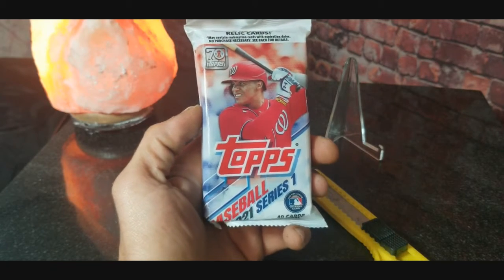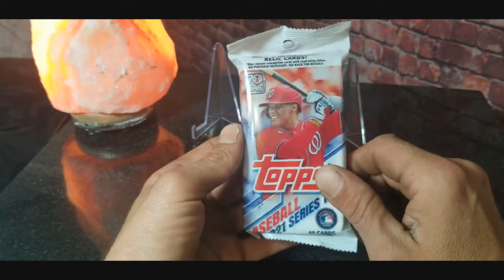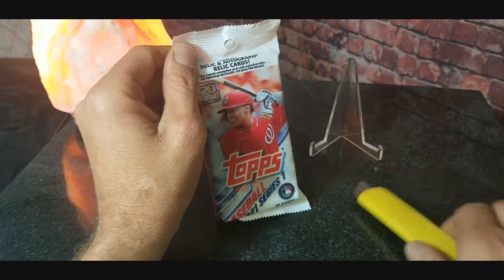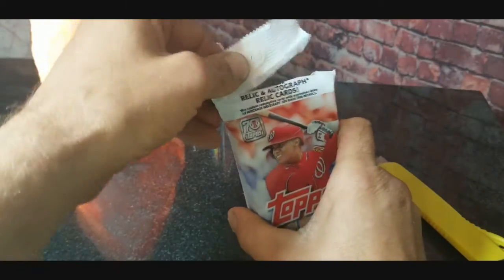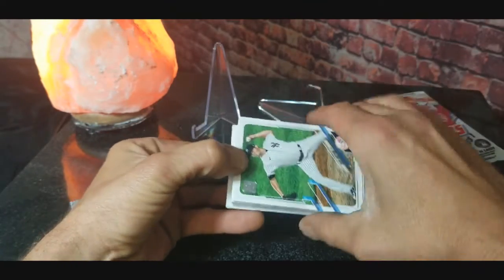Today we got another fat pack of the 2021 Series 1 from Topps, guys. We found these at our local Barnes & Noble, so be sure to head on down and check them out and see if you can score some baseball cards at normal retail cost, guys. So let's go ahead and open this up. High chances to get relics and autograph cards in these fat packs. That's what I love about these. So here we go, pulling them open now.